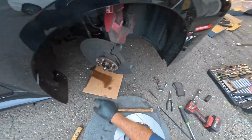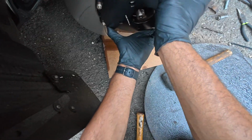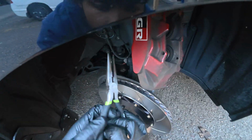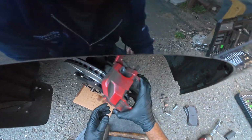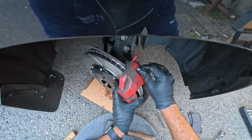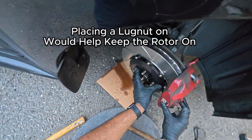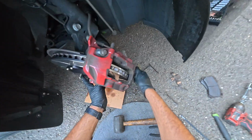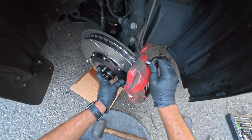I'm gonna grab a rag and clean that off. Now we're gonna place these guys on. Oh, those look so good already. All right, next, we're gonna take that brake caliper out of its little prison. Still one of the lightest frickin'. Easily one of the lightest calipers I've ever picked up or seen in my life.